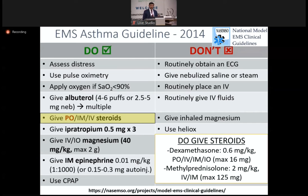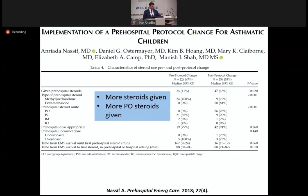So we implemented the use of oral dexamethasone on the ambulance back in 2014. Eventually, we were able to implement the dexamethasone piece into the guideline. And this has actually been incorporated into national guidelines that we have for EMS through the National Model EMS Clinical Guidelines in the United States. So we actually studied this in about 482 patients before and after.